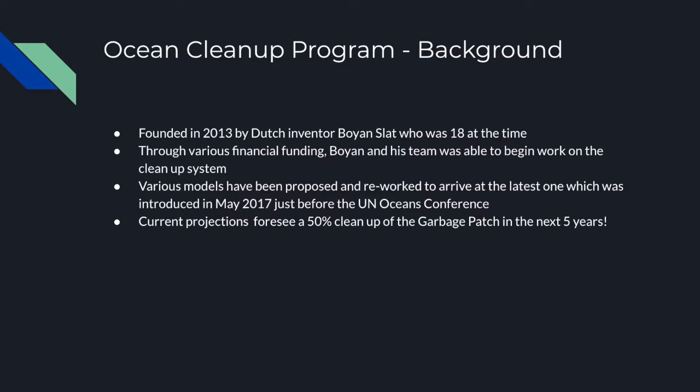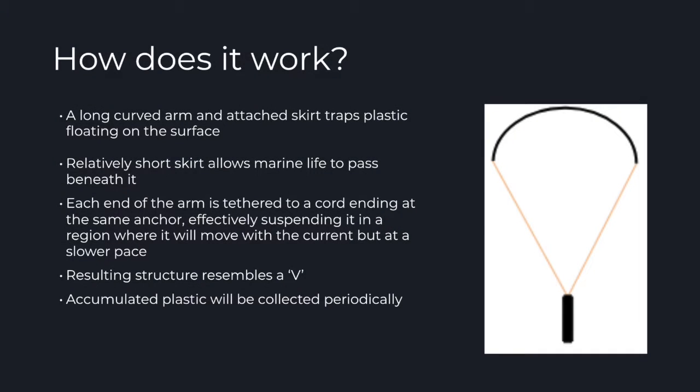Recognizing that the majority of plastics reside at the surface of the ocean, they knew the majority of the cleanup work would have to happen here. The new model is comprised of 3 parts. First is a curved arm about 1 kilometer long that floats on the surface of the water. Attached to this is a solid skirt which acts like a screen to trap surface plastic. A key factor here is that the skirt does not go very deep into the water, which allows marine life to pass beneath it. 2 cords attach to each end of the arm and are joined to the same anchor suspended at a lower depth.